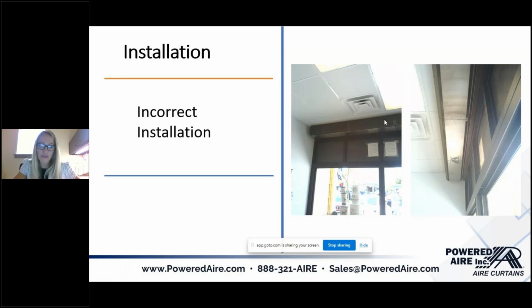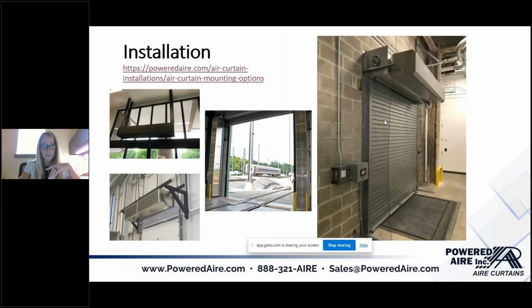So the best solution for this, you can mount units with threaded rod. So just take threaded rod and lower this down to the top of the window. So that was all it took, and happy as can be, it worked great. So that little note makes a huge difference in the performance of the air curtain.